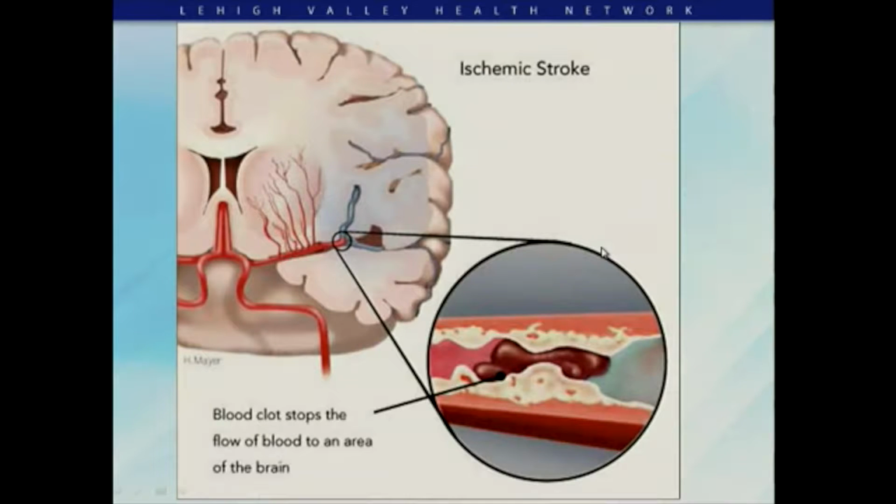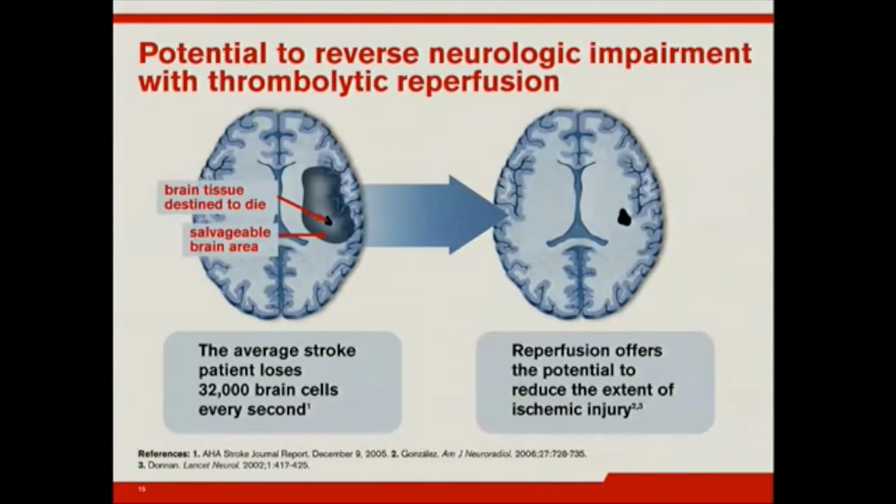In ischemic stroke, the mechanism of injury comes from the interruption of blood supply to the brain. What happens is you have a blockage, either with a clot or with plaque that has over the years narrowed that blood vessel so that blood flow cannot get through. You have a limited amount of time to turn this around before you have irreversible brain tissue damage. So one of the immediate goals of reperfusion therapy is to get the blood restarted to that injured brain. On average, per 1 second, 32,000 brain cells die. What reperfusion allows us to do is to treat the stroke and hopefully have a smaller scar, or brain tissue that has become permanently damaged.